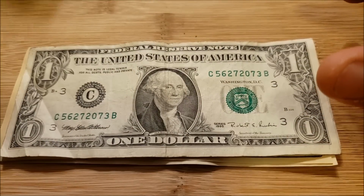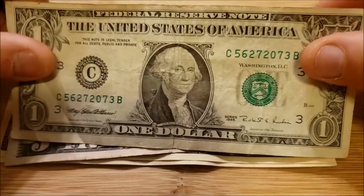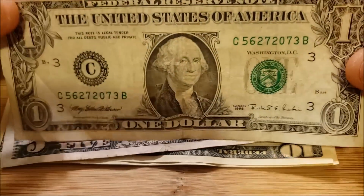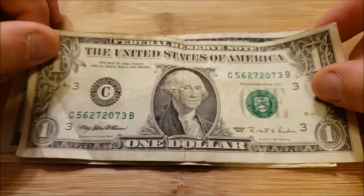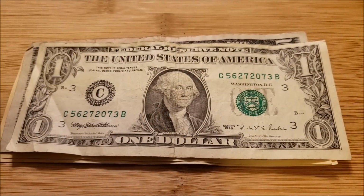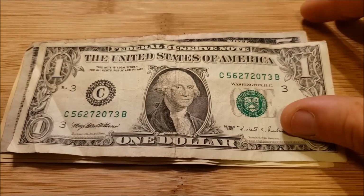What else we got? Oh, nice, 95. So, it's actually sitting a little bit high. One thing to look out for when you come across 1995 series $1 bills is they could be a mule. What's a mule? It has a micro and macro plate number on the front or back of the bill.